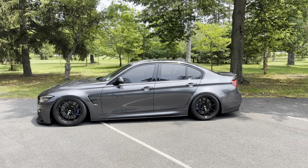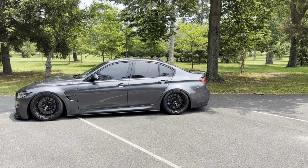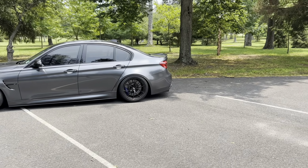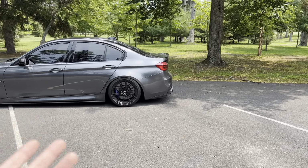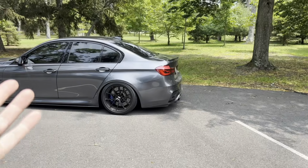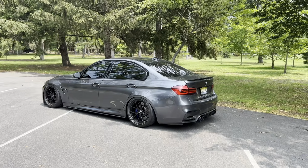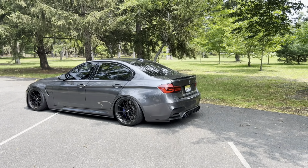It's got 4 doors, so it can handle family, it can handle anything. It's a car that I consider an all-in-one. You can do everything with it, and if you're looking for something that not only looks good and performs well, but you need something for family duties, highly recommend an F80 M3. Aftermarket support is insane. The community is amazing.